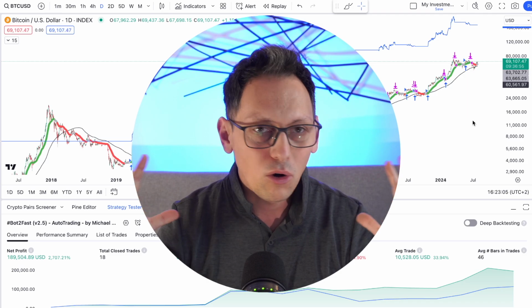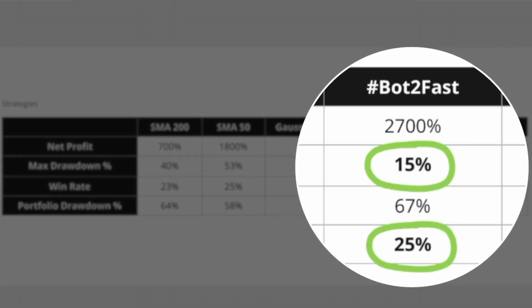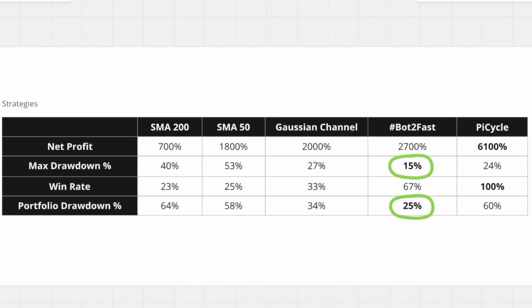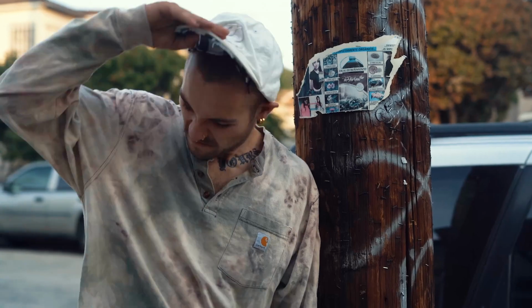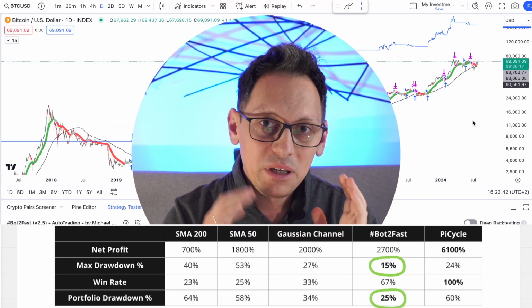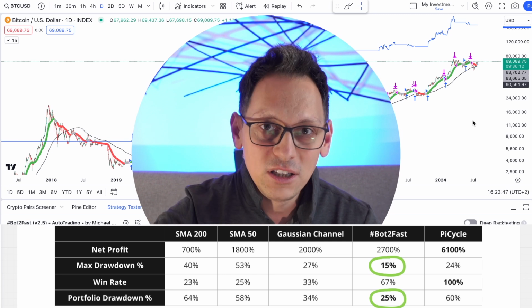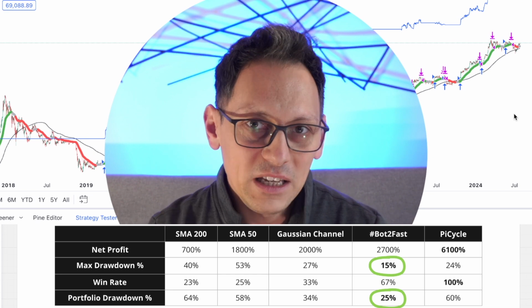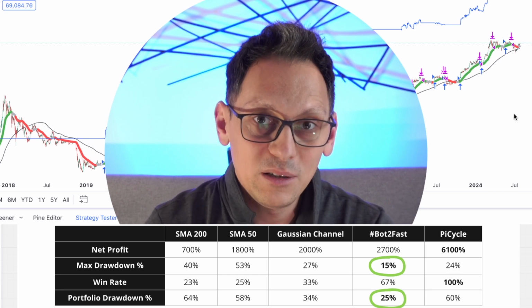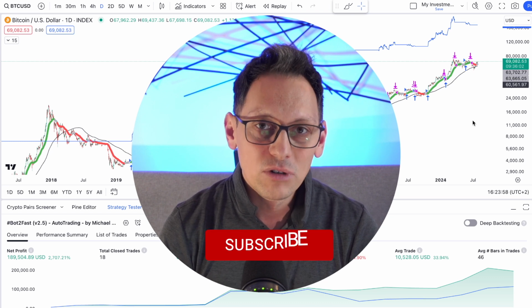So now when you consider all the facts, you might understand why I'm using this strategy and not any of the others, because I'm investing quite a lot of money into Bitcoin. My portfolio is very large and I do not want to have a 60% portfolio drawdown because I will freak out, okay? So I'd rather make less net profit but be safer and be able to sleep much better and use the strategy for years and years without having to intervene because my portfolio is not dropping 60%, okay? So that is so important. Most people don't understand how important risk management is.